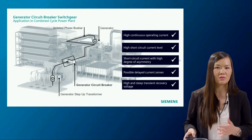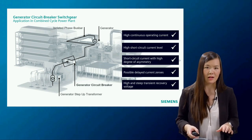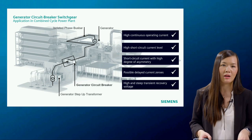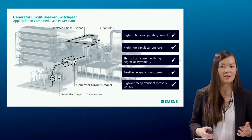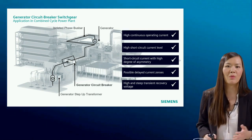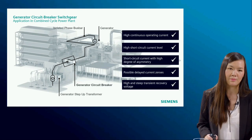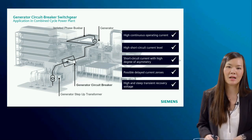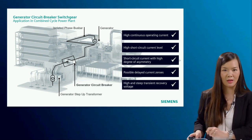Secondly, of course, a normal generator usually starts at a power of 10 or even more megawatts. And we know for a fact that the synchronous condenser machine itself, even at the same power, has very small short circuit reactances, which leads to a very high short circuit current level. So that's the challenge the GCB has to face. And of course, depending on the power, the GCB has to face a very high continuous operating current. You have listened to Fabian's session before: depending on the machine type and machine parameters, a circuit breaker or GCB might have to face delayed current zeros. The reason for that we will come to in the next slides.